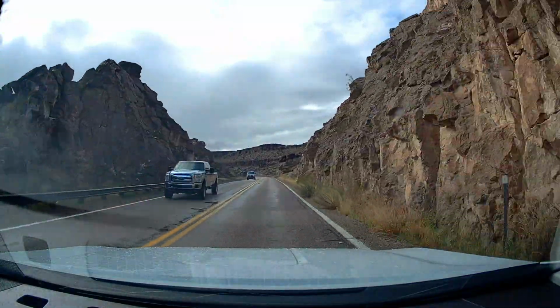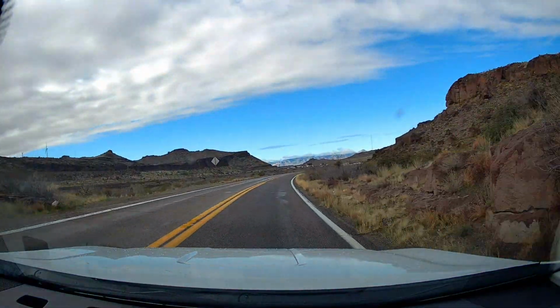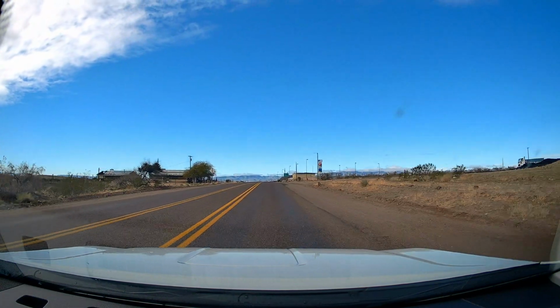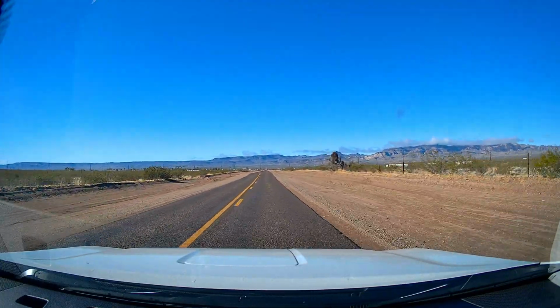The 27-mile trip between Kingman and Oatman, Arizona was considered some of the most treacherous and dangerous parts of Route 66. Today we can easily climb these hills, but back then, it was more difficult. You'll see there's areas where we don't even see any guardrails.